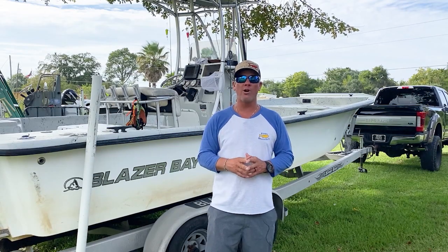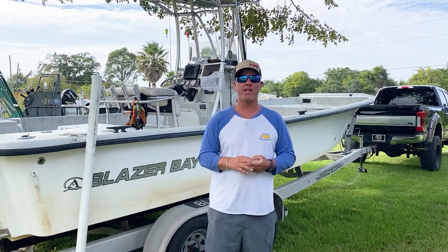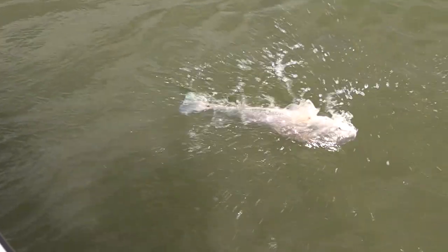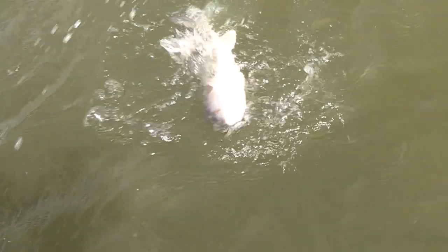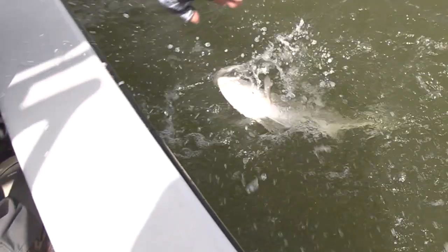Now over in Freeport, hey, you need to check out Drum Bay, Christmas, and Bastrop Bays for slot reds and specks, but very heavy on the reds. Hey, either live shrimp, fished over oyster shell with a popping cork, or live mullet on the bottom at the edges of the oyster reefs or the mouth of drains and ditches.